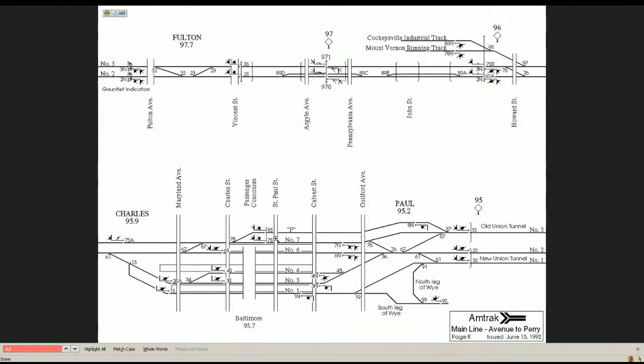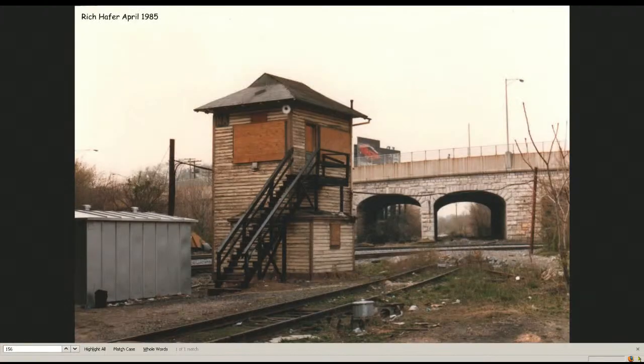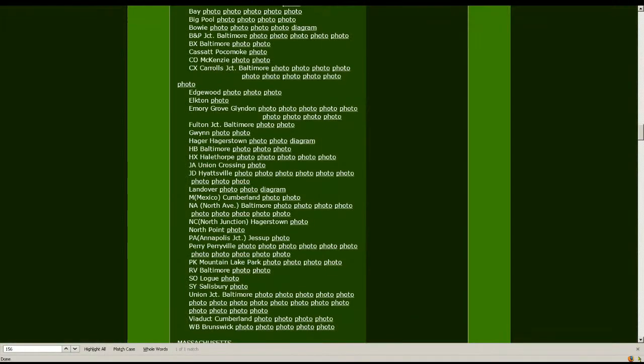So here we have the end of Charles Interlocking. Now this used to be part of Union Junction, BNP Junction. Baltimore, one of them is Union Junction, one of them is BNP Junction. I can never tell which one. I think this is, well, hold on. This will tell us. I think it's BNP Junction.